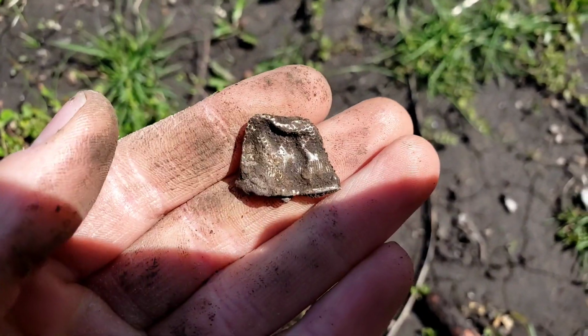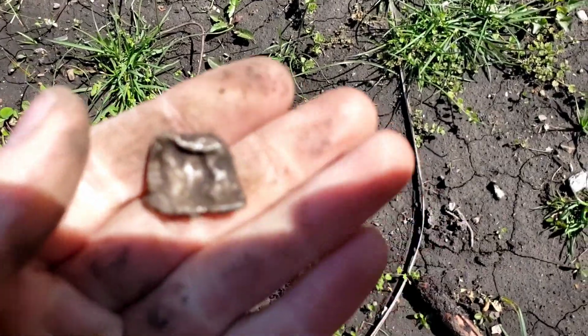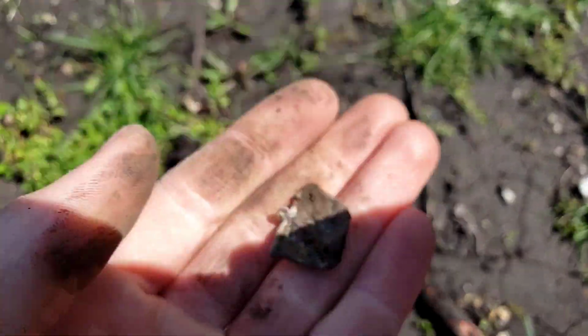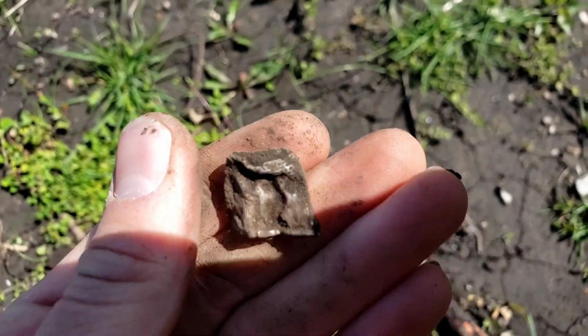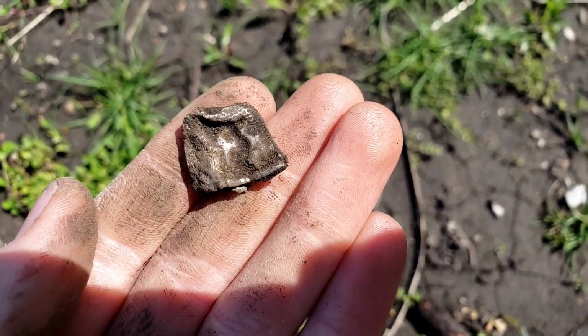So this is a little balled up bit of aluminum. I thought it was going to be a piece of junk, but no, that is actually a crushed up thimble. It is not an advertising one, but it's definitely an older thimble. That's a cool find. I'll take it. Let's see if we get something else.